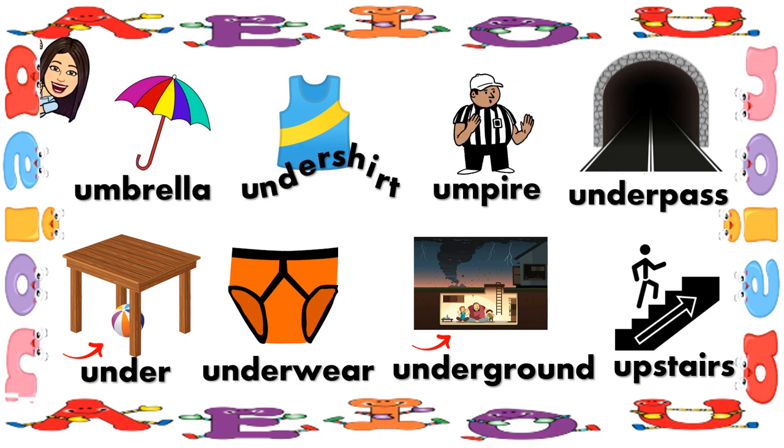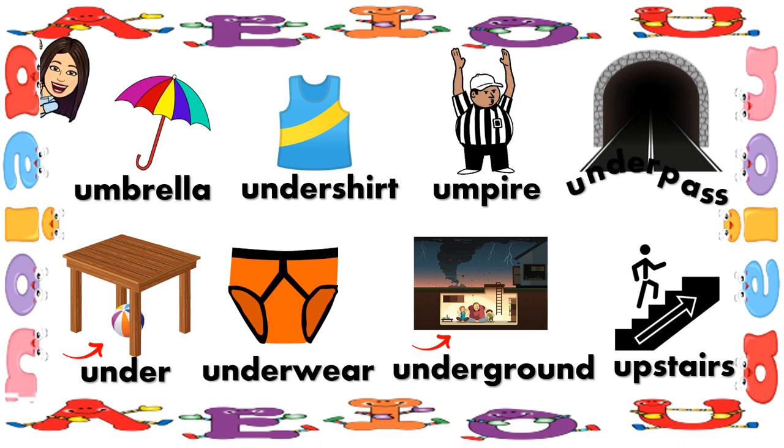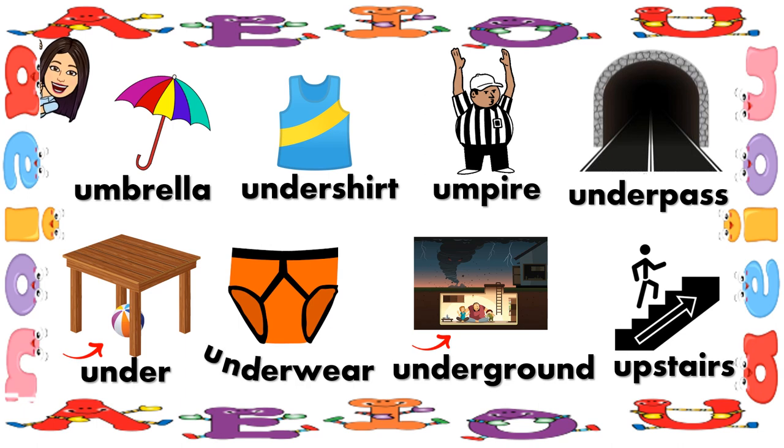Umbrella, undershirt, umpire, underpass, under, underwear, underground, upstairs.